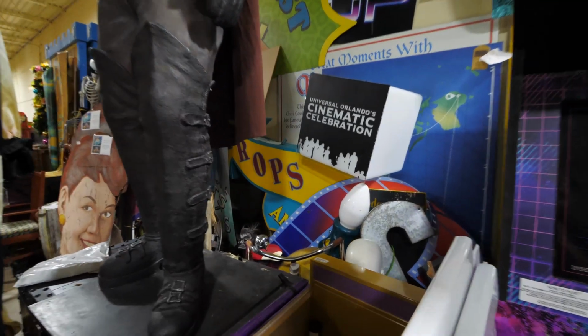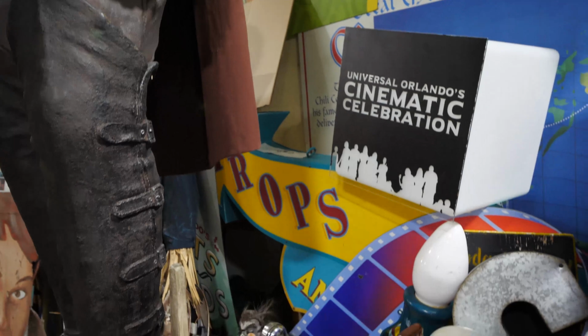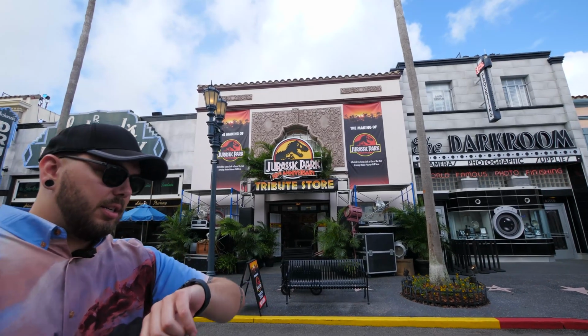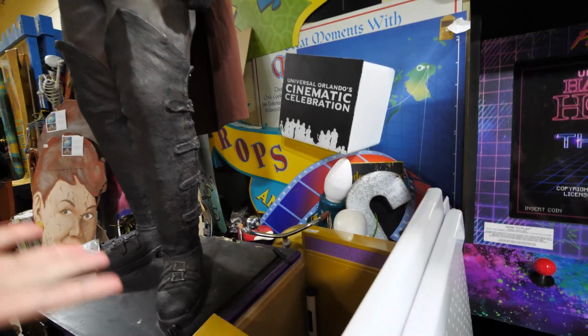One more thing that I did just spot over here in the back. If you look over here, this is the prop shop sign, which says sold on top. But this is the old prop shop sign from over at Universal Studios Florida when they had the prop shop. It's now currently where the tribute store is for Jurassic Park 30th anniversary, that kind of stuff.